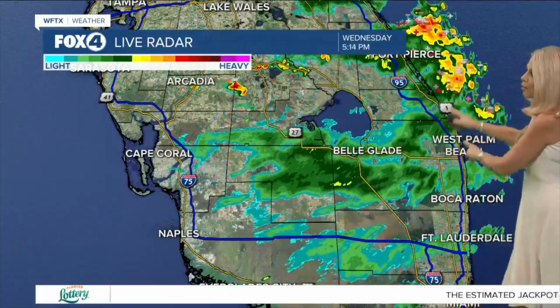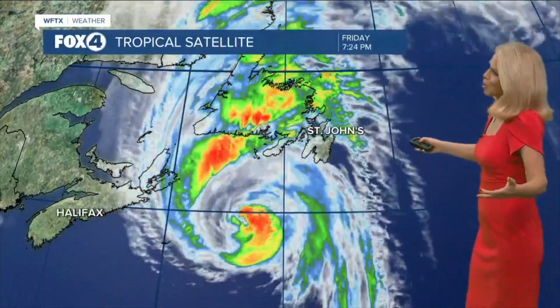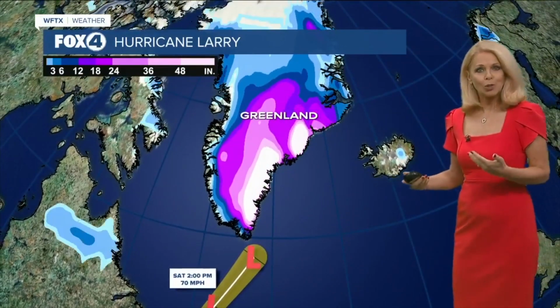We're still looking at a lot of thunderstorms. Larry is still a hurricane, quite an amazing system. It is large and it is long-lived. Very close now to Newfoundland. It's expected to continue to be a Category 1 for a little while until it becomes extratropical. It starts losing those tropical characteristics.